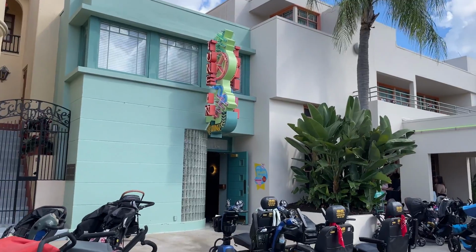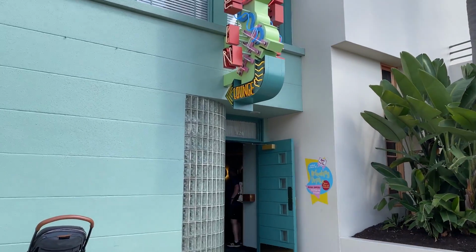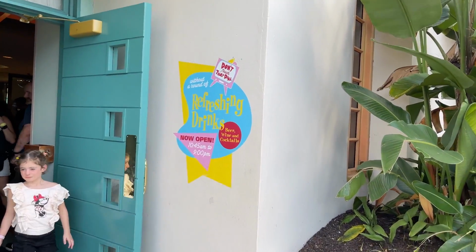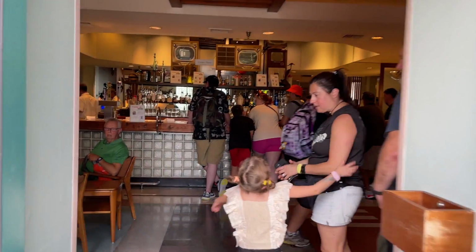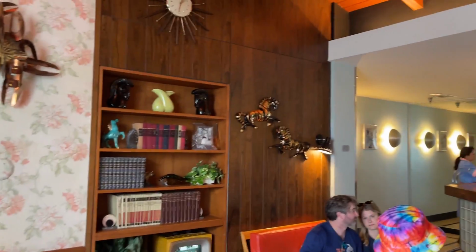The Tune-In Lounge just basically is a walk-up bar attached to that restaurant. It's open from 10:45 to 9 p.m. They have beer, wine, cocktails, and it's just a nice, fun area to grab a drink and some AC. You also can grab a drink while you're waiting for your prime time reservation if you want to.